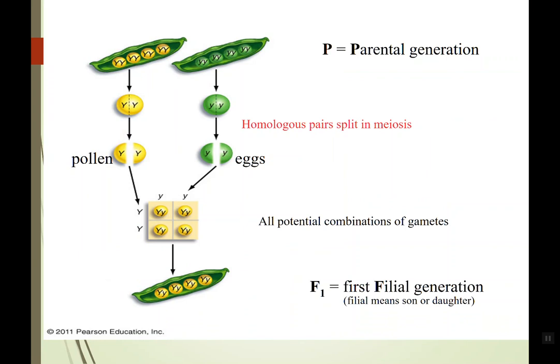And here's another way to look at it. This introduces the idea of a Punnett square, which is a way to predict the outcome of a particular cross. So here we have our 2 true breeding plants in the parental generation. This one has yellow peas and yellow peas always, and this one has green peas and green peas always. So the homologous pairs split during meiosis, and this is our cross.